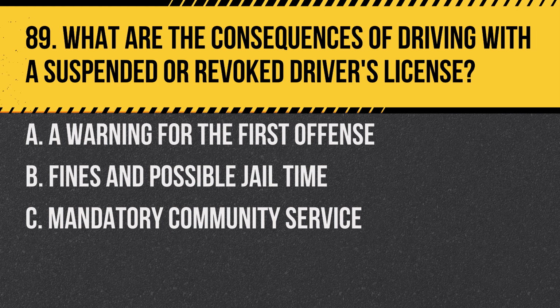Question 89. What are the consequences of driving with a suspended or revoked driver's license? A. A warning for the first offense. B. Fines and possible jail time. C. Mandatory community service. Answer. B. Fines and possible jail time. Driving with a suspended or revoked license is a serious offense.